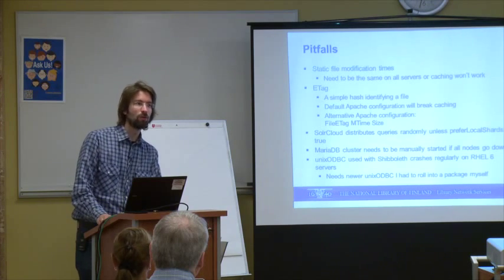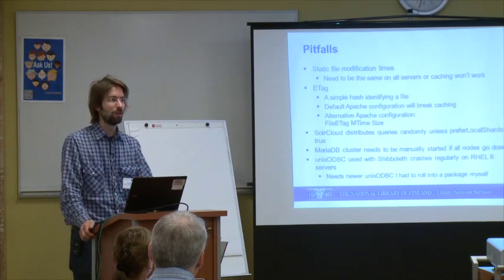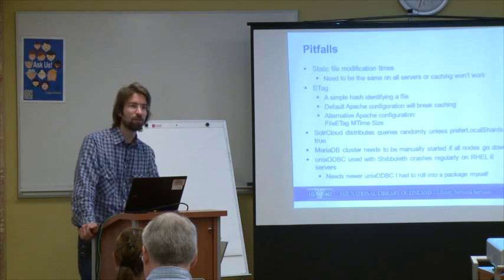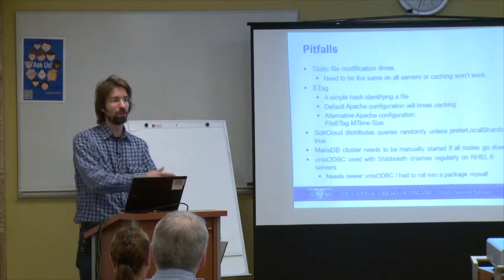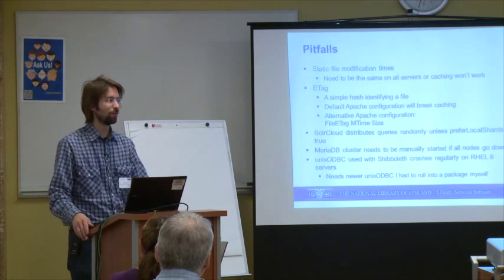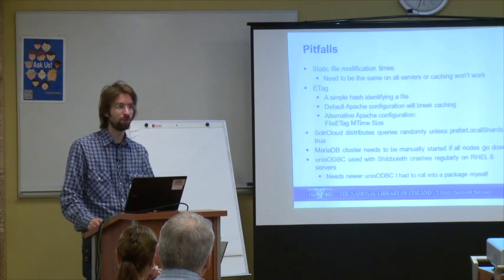Something I didn't notice until recently is that SolrCloud distributes the queries itself randomly to the nodes, unless you set prefer local shards to true. And of course, it doesn't hurt that much, but it's not really beneficial if you are already randomly distributing the user's requests to one of the servers and SolrCloud is again distributing the queries. It's always adding a little bit of overhead by going through HTTP to another server. So we use that as a default parameter in the Solr config.